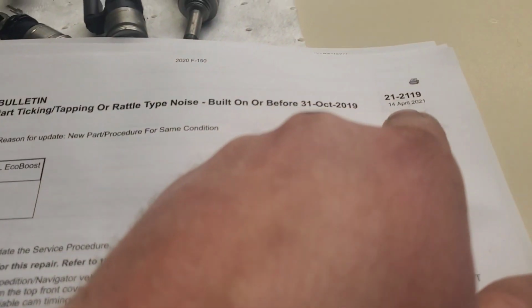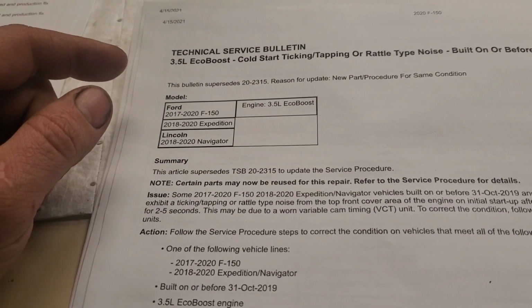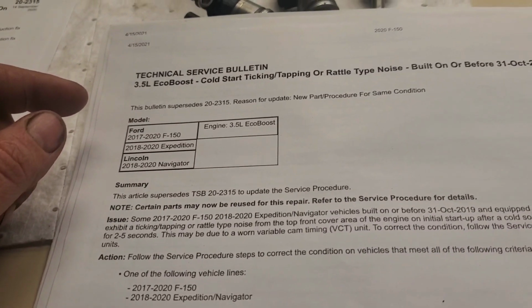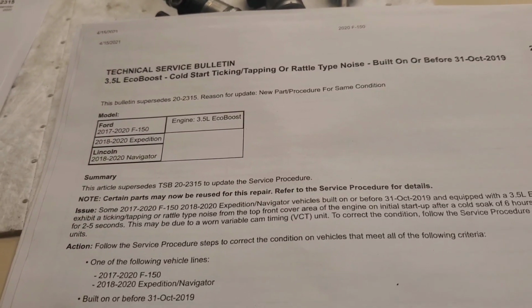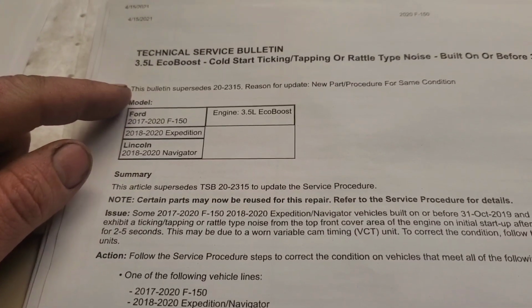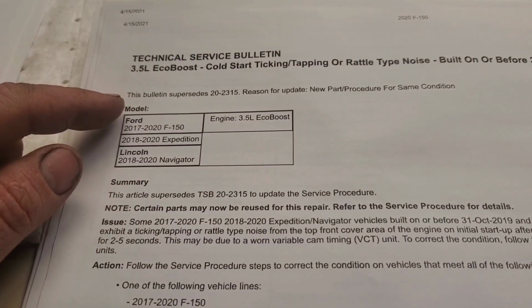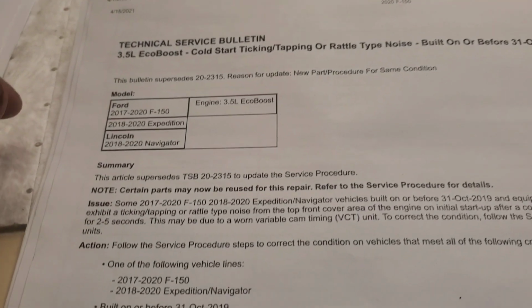This is 14 April 2021, and it's technical service bulletin 3.5 liter Ecoboost cold start ticking, tapping, or rattle type noise built on or before 31 October 2019. It says this bulletin supersedes 20-2315. Reason for new update: new part, procedure for same condition. Okay, so let's look.